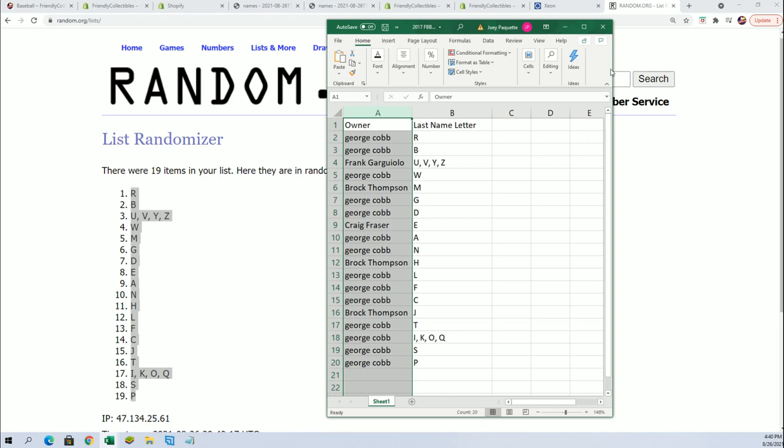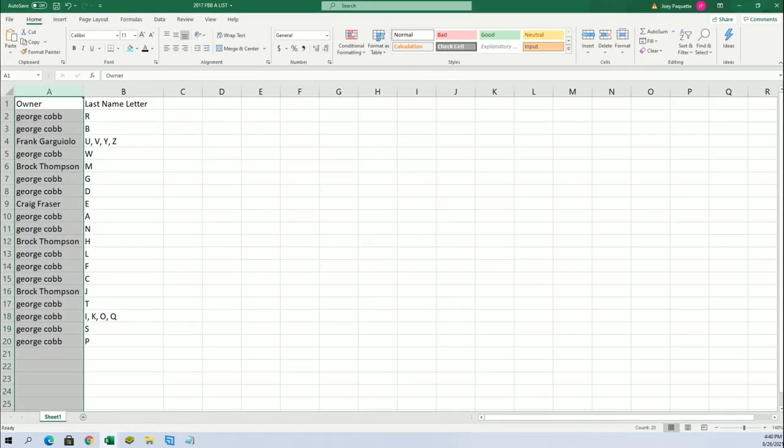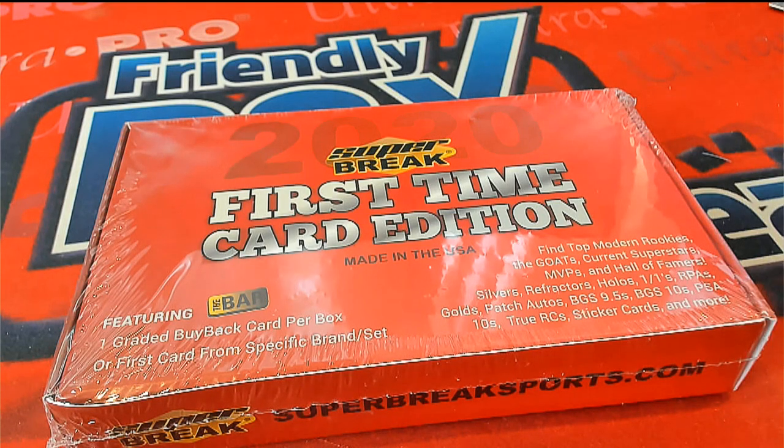And now you can see your last name letter initial in the box break. Good luck. What's it gonna be?